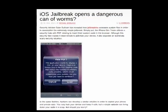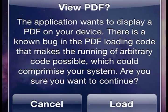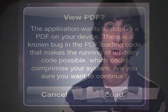Now if you are planning on doing this, I would do it sooner rather than later, because the thing that makes this jailbreak possible is exploiting a hole in the PDF viewer. And while that's all fine and good when you're jailbreaking your phone, it also presents a pretty big security risk. So Apple will probably be releasing a software fix that patches this hole in the coming weeks.